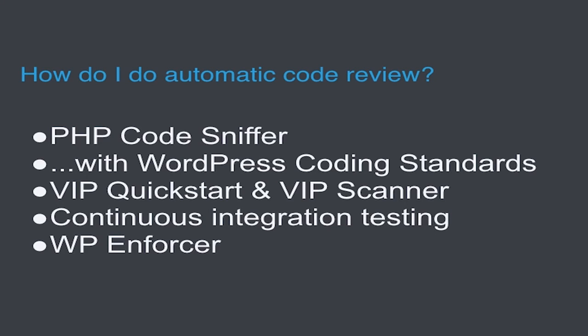There's a thing that we use in VIP called VIP Quick Start and VIP Scanner. Quick Start is a development environment.